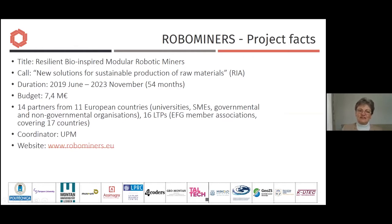The project started in June 2019, and originally it was planned to be a 4-year-long project, but because of the working difficulties due to the pandemic, we asked for a 6-month extension. We have 14 partners from 11 countries, plus one of the partners, the European Federation of Geologists, brought in its national member associations, which cover 17 countries and contributed to the data collection.